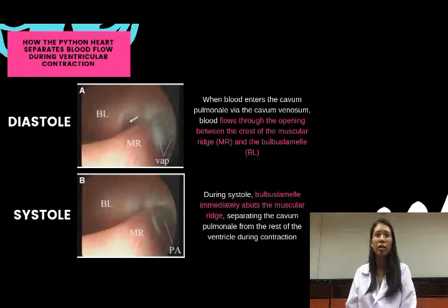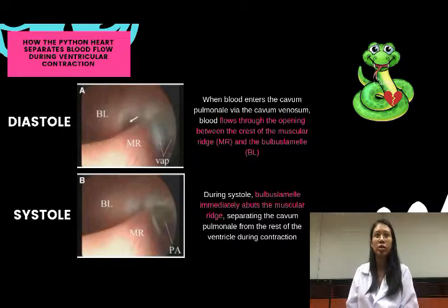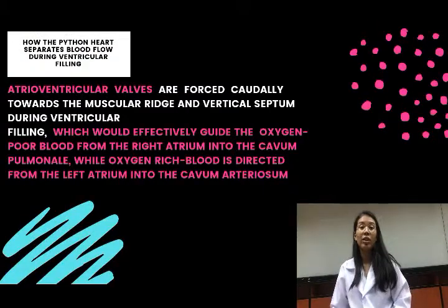Therefore, the difference in ventricular pressure can be attributed to the abutting of the bulbous lamelle towards the muscular ridge, which separates the pulmonary chamber from the rest of the ventricle, which then generates a lower pressure in the pulmonary chamber. This relates to the importance of a pressure difference on the flow of blood discussed earlier. In previous studies, it was even shown that pythons with poorly developed muscular ridges weren't able to exhibit ventricle pressure separation. So now let's discuss how the python heart separates blood flows during ventricular filling, or ventricular relaxation.